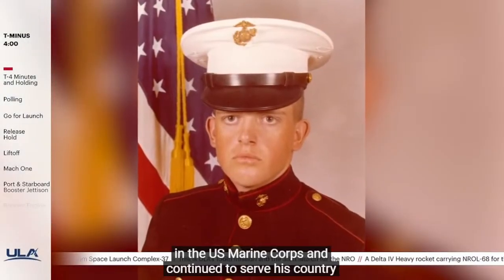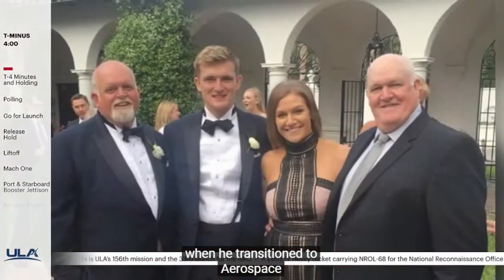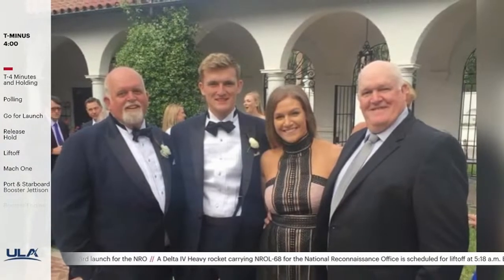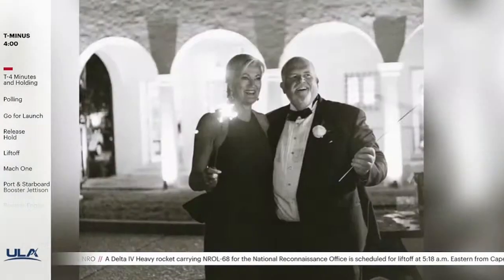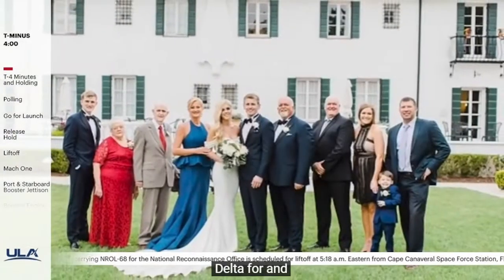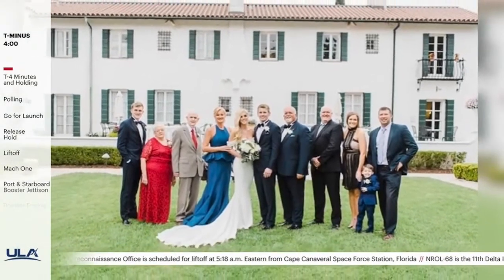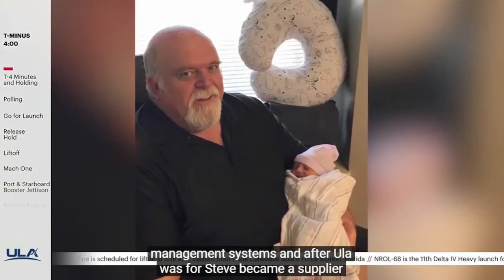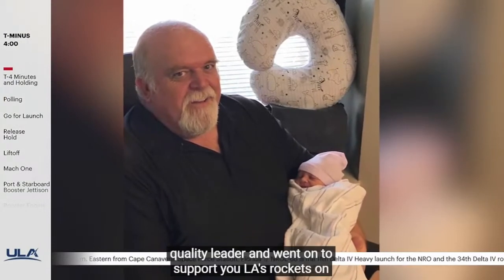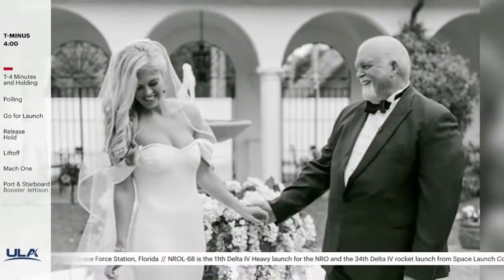Steve Hord served in the U.S. Marine Corps and continued to serve his country when he transitioned to aerospace. Steve held numerous positions in his more than 36-year career, including Delta IV Launch Operations Quality Engineer, Launch Operations Quality Manager, and Senior Quality Manager. Steve was a key member of the team, merging the Atlas and Delta quality management systems. And after ULA was formed, Steve became a supplier quality leader and went on to support ULA's rockets on both coasts within the Safety, Quality, and Mission Success Organization.